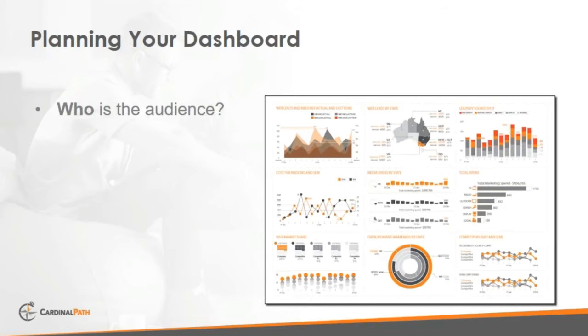Are they very, I would say, junior in using dashboards, or are they really sophisticated users that would like to go and slice and dice the data on their own? That's going to drive the way you're going to address it.